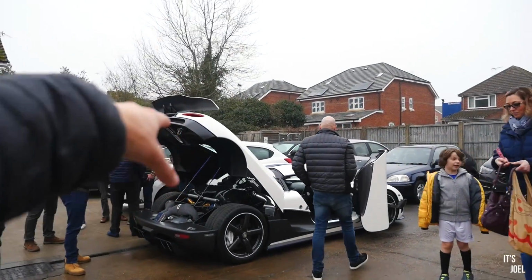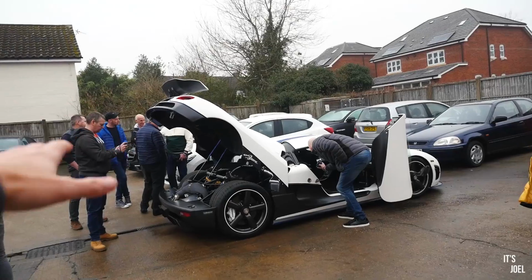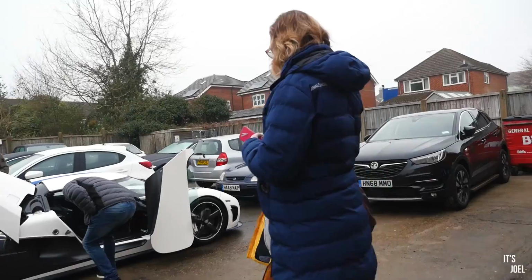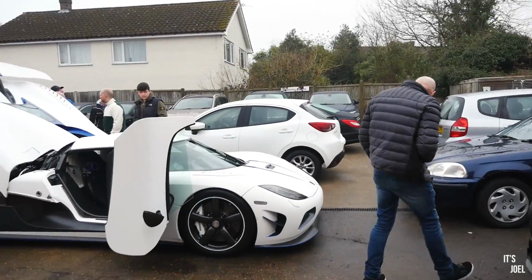Here it is then, guys, the Koenigsegg Agera R. It belongs to Zach's Garage. He has a YouTube channel, I'm sure you've seen it on there. They have an incredible collection, but yeah, look at it. I don't think anyone was expecting this to turn up.